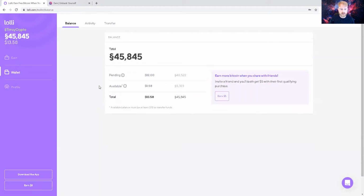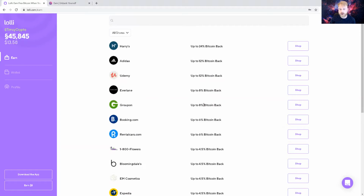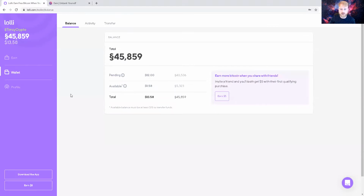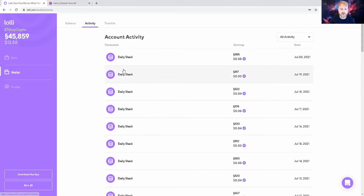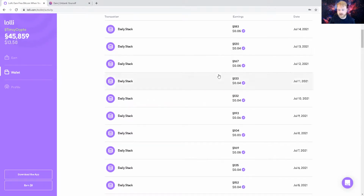I already told you guys about the check-in. We'll go to the wallet, and I think it's about every 90 days it unlocks. So say if you were to go and buy something through Groupon, you get that 8% back. It takes 90 days before you're able to remove that Bitcoin from Lolli into your wallet. And that's just to prevent people from buying things and then trying to return them and scam them out of that. So that makes sure the payments are all settled and that Bitcoin is actually yours. So let me come over here. So right now, I only have 45,000 sats on there. Let me see if I can show you guys where I transferred my last sats, because I don't want you guys to think I'm lying.